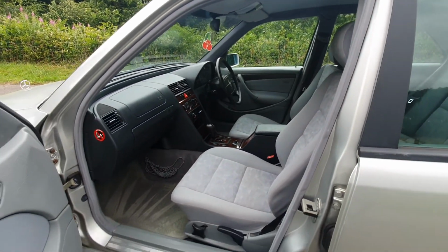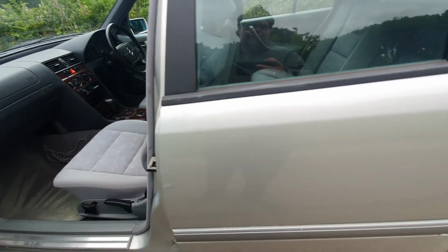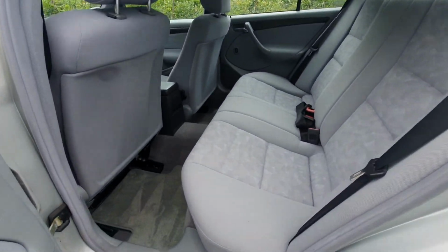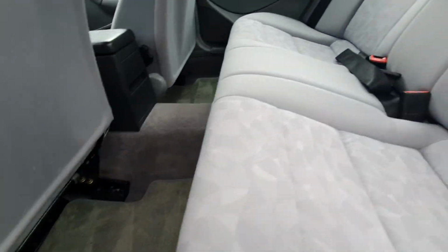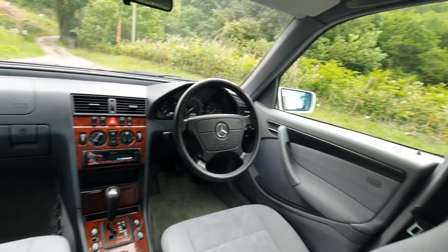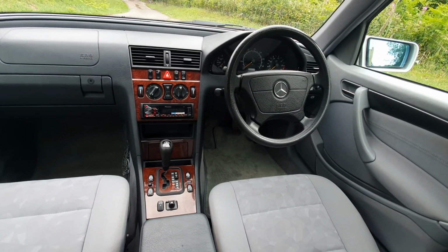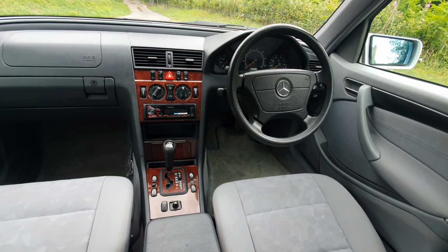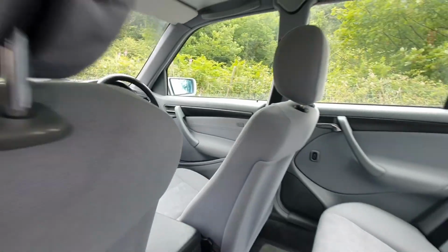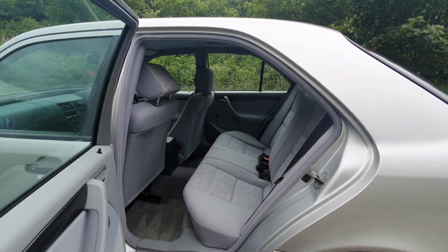Let's have a little look in the back. We can see that it's got the original mats, and look at the condition of them. Back here, it's a similar story, guys. Look, there's no wear. It's all original. Beautiful, beautiful craftsmanship in this car. I mean, I love a Mercedes, but the new ones, they're not built anywhere near to the standard of this car. This is a car that was built to last forever. They were built without compromise back in the day.